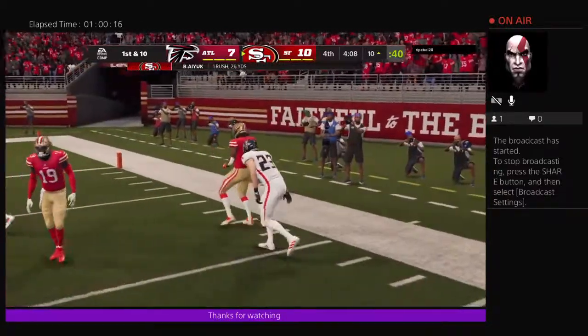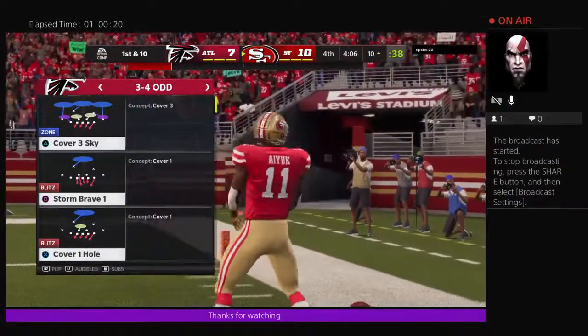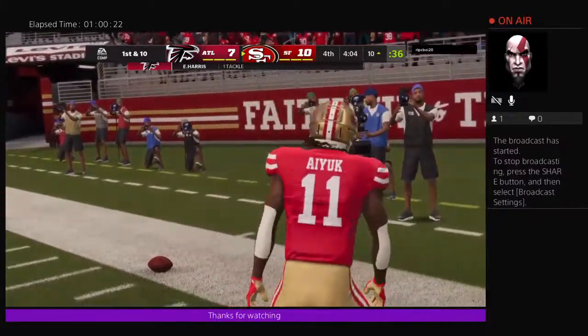And he's taken down, but not before reaching the 10-yard line. A good pickup there, 26 yards.